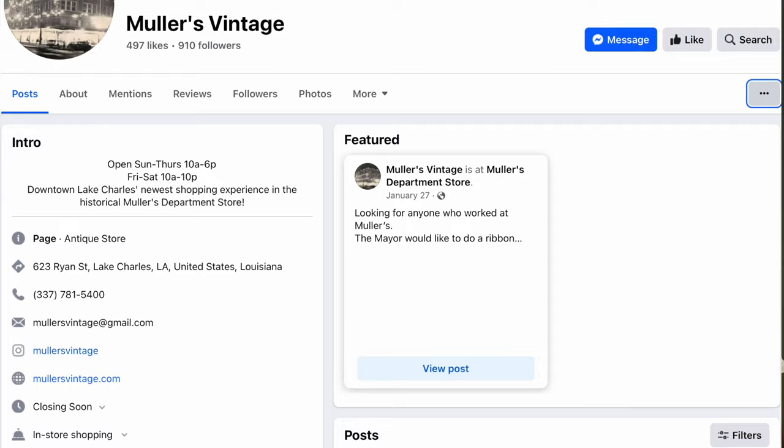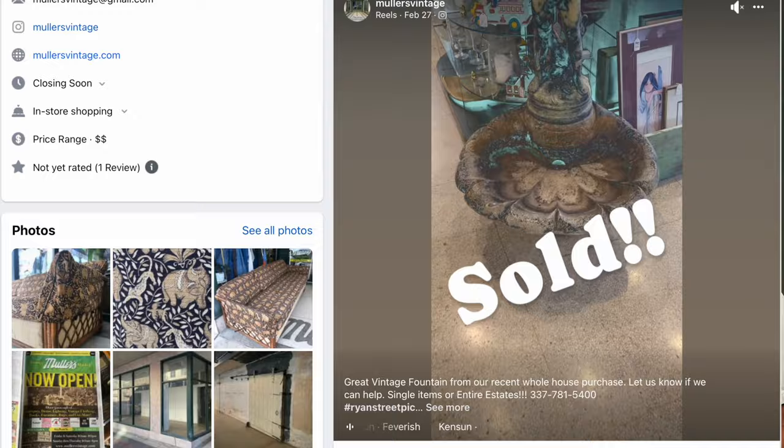Muller's thrift store. It's here somewhere. They're new, so I still don't know them that well. And they had a lot of great finds. Yep. So if you're looking for a thrift store that might be moderately overpriced, I'm told. Yeah. But has good things. Check them out.